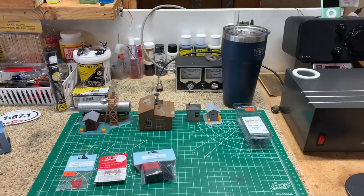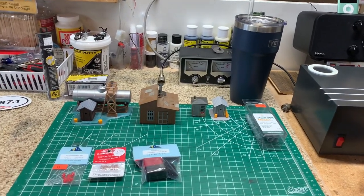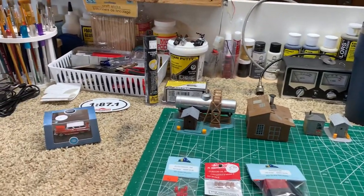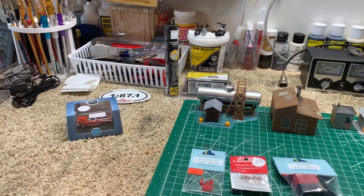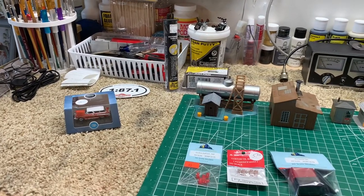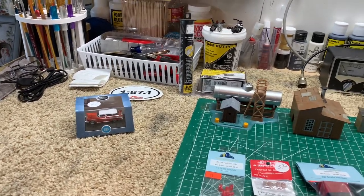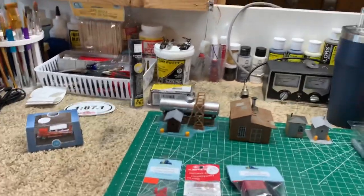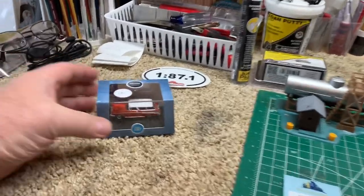All right, back here at home after that day. That was a lot of fun. Like I said in the video, it was crowded. We had to park a long ways away, but it was good for us. We got some good exercise. So let me show you the things I got. I didn't get a whole lot of stuff, but I got some neat little detail things.